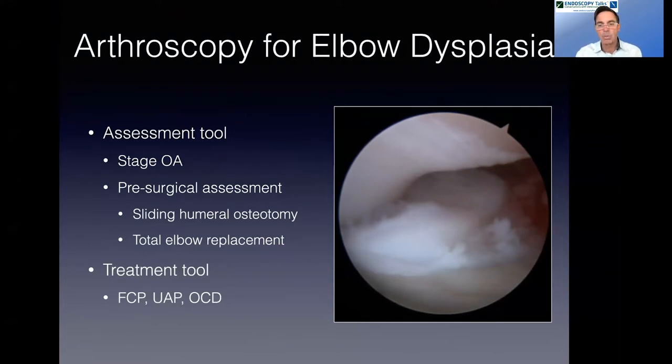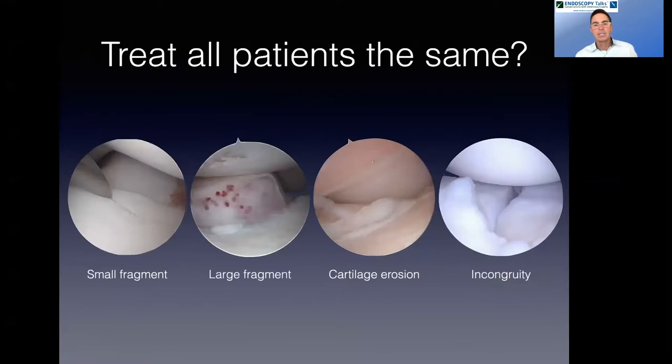So again, we can use it to assess the joint, and then we can use the scope to treat the joint. If we've got a fragmented coronoid process or OCD flaps, we can take our instrument in and remove that coronoid process that's fragmented off, or we can remove the flap. So I like the scope in the elbow to help me decide what to do.